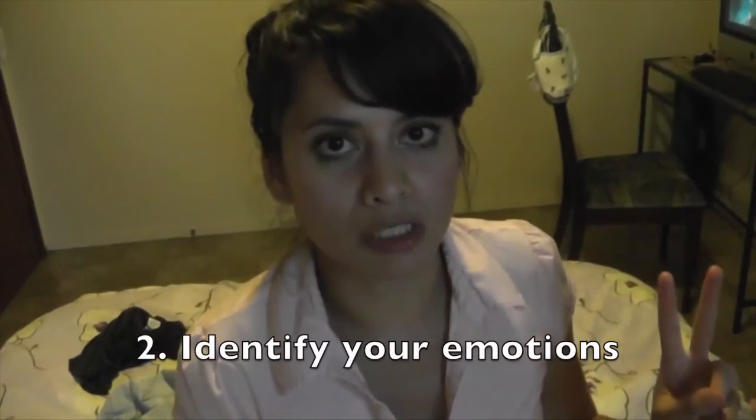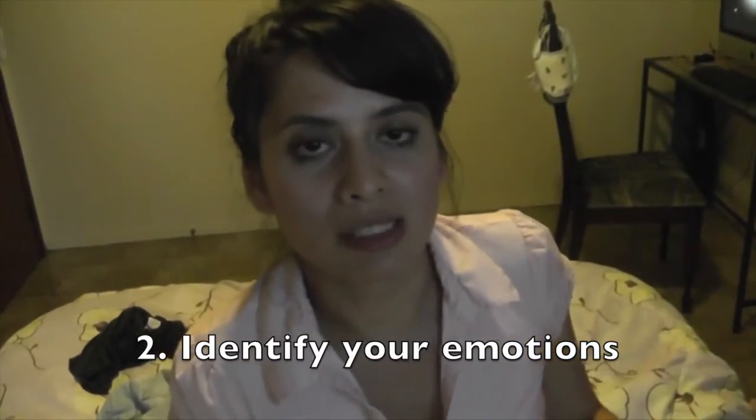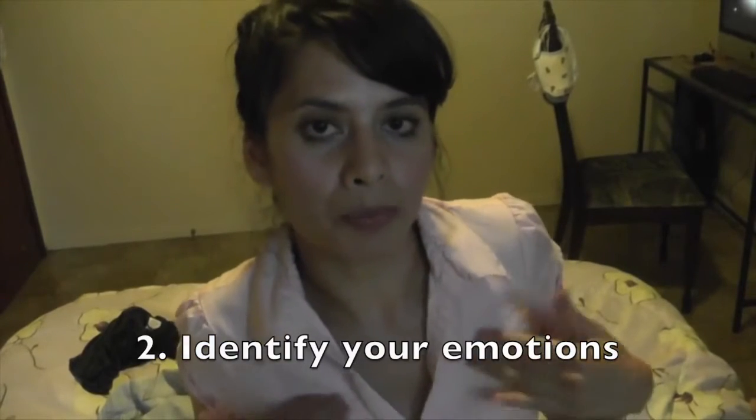Step 2 is to identify your emotions. So again, this is not about casting judgment. So if you have a problem, the best way to resolve conflict is to use empathy and to speak from your heart. In the case of the sweater stealing, you would probably feel hurt, maybe confused, angry, and disrespected.